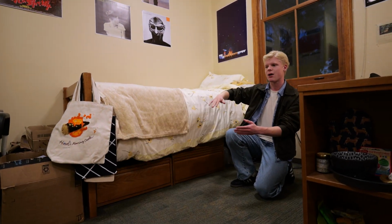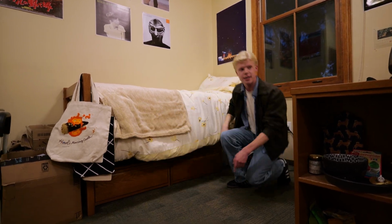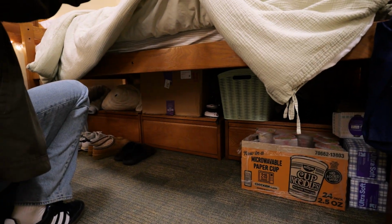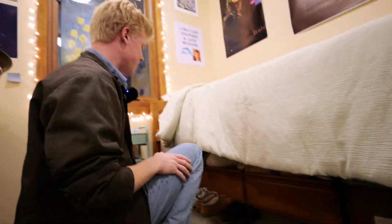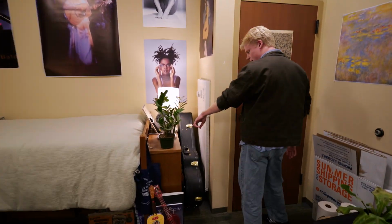When we got into the dorm, these were stacked up like this, but you can detach them. So my roommate's are on the floor like this, and mine are also on the floor. I keep socks and underwear and some shorts and pants in there, as well as a lot of cup noodles, so why not? There's also this cubby here.